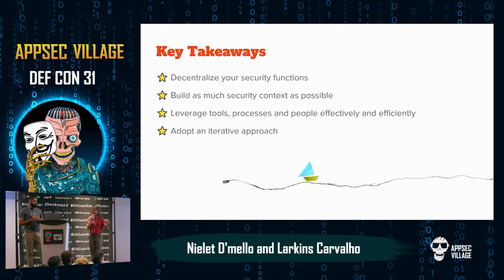There was a lot that we covered, and now let's summarize towards the end. Key takeaways. First and foremost, decentralize your security functions. Decentralize them in a way where the key folks really know what needs to be done. Set your expectations right. Build as much security context as possible. That's your intake. Design your intake very crisply. Leverage tools, processes, and people effectively.